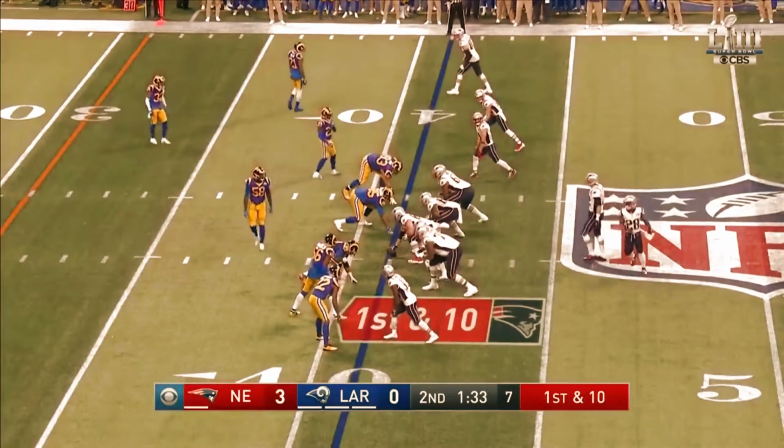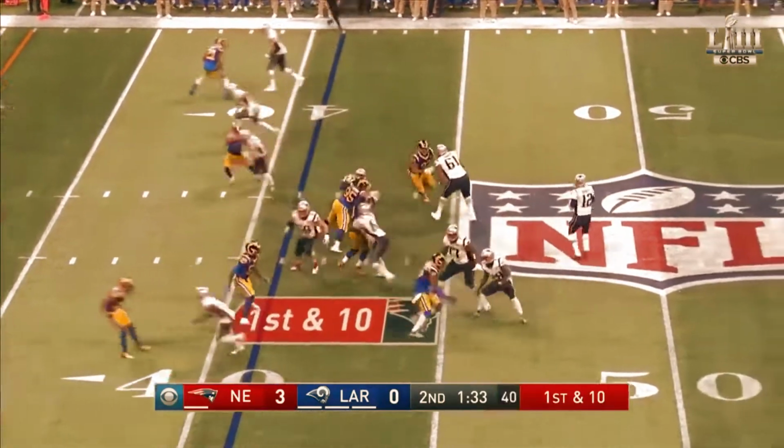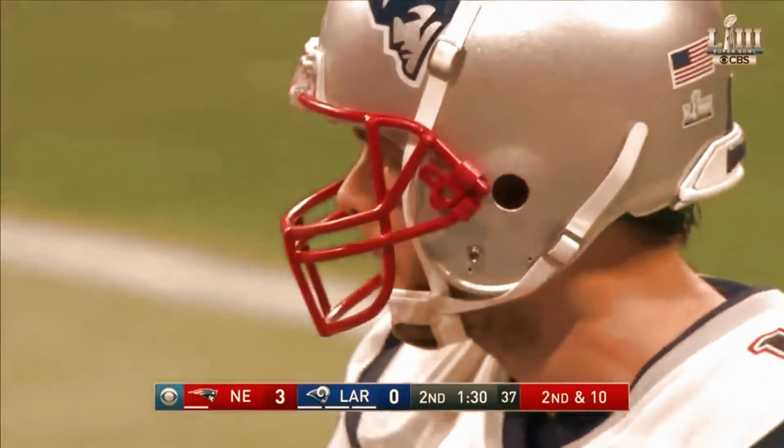To make a manageable field goal. That's all you're looking for. If you can run the ball, you hand it off right here. 1st down at the 41. And trying to work that pass around a defender. Thrown a little low for James White.